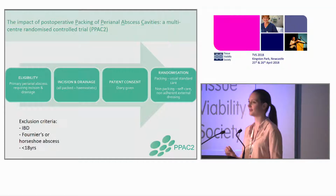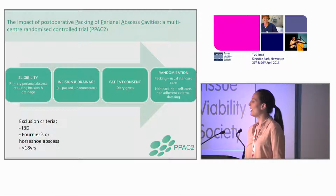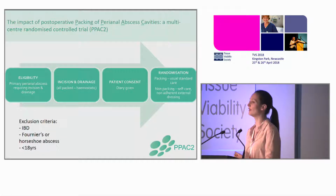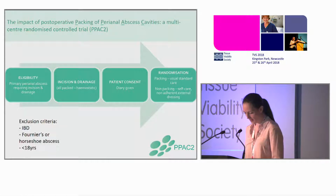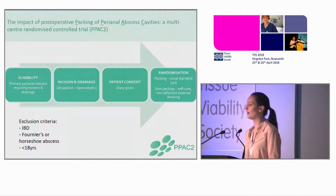Now, the reason that it was decided that they were randomised post-operatively and consented is, A, because you don't always know what you're going to find intraoperatively, but also we wanted to be as pragmatic as possible. There are lots of different incisions that different surgeons will use for treating this. We didn't want somebody to change their surgical approach based on what group they were going to go into post-operatively. So they're going to be randomised into either packing or non-packing, and the randomisation is 1-to-1.